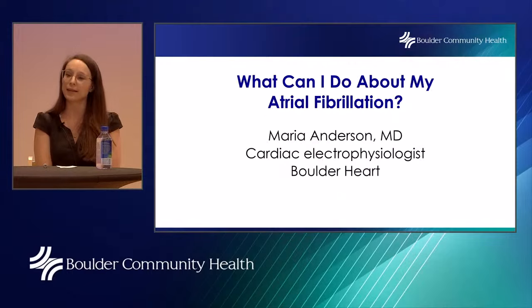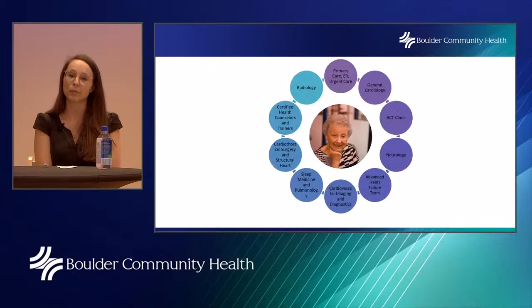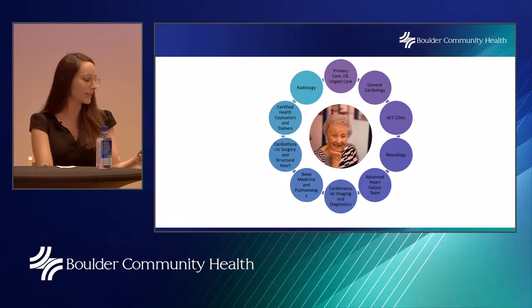We want, as the Atrial Fibrillation Clinic at Boulder Heart, to be your resource. You can reach out to us with questions, with concerns, whether you are established with us as a patient or not. Our phone number is 303-443-AFib, and we really are here for you. So without further ado, I will turn over the presentation.